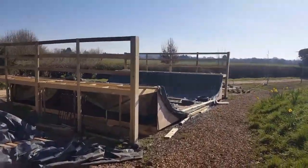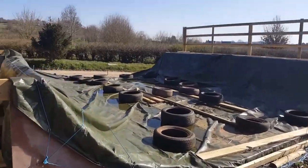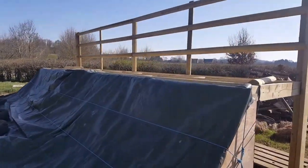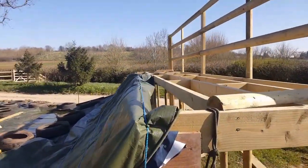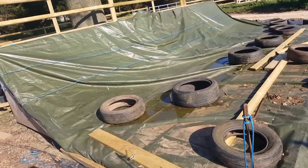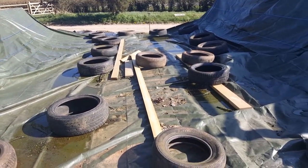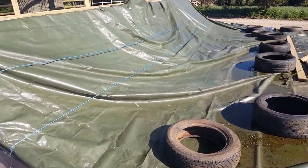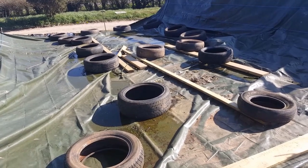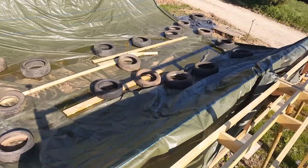So one of my pre-winter jobs was building this little bit of a skate ramp here. Unfortunately, the weather came down pretty bad, rained for months on end, and I wasn't able to finish it. So now that the sun's out, I'm a bit nervous to take this sheeting off and see if my wood underneath is still pretty good. So we're gonna let the sun get in, dry out a bit. First job today is get the sheets and the tires off this.